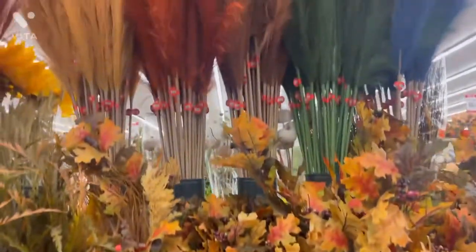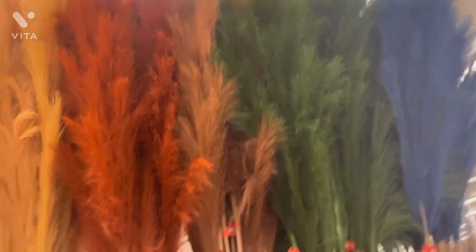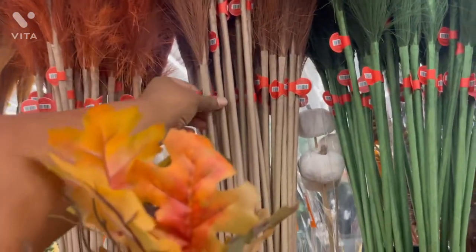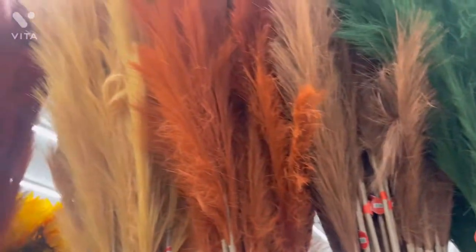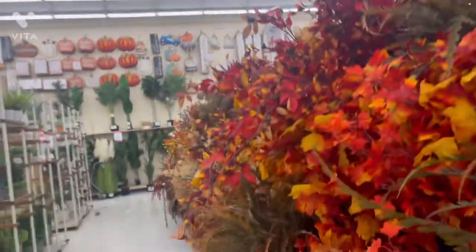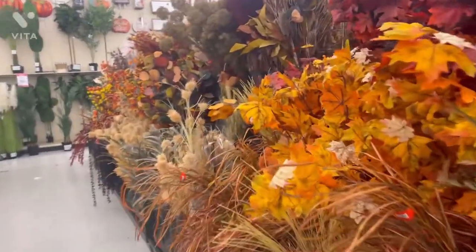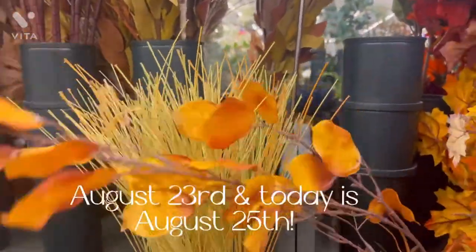Y'all, look at these florals. Can you believe this? This is so beautiful. I don't know what these are called. They look similar to the pampas grass, but I know that's not what they're called. So I believe these were $12.99, and these could have been half off as well. So I like the different array of colors. They had so many beautiful items there. So a lot of that, the dry flowers and regular silk flowers, were 50% off. So I don't know if that still stands. That was like 2 days ago.